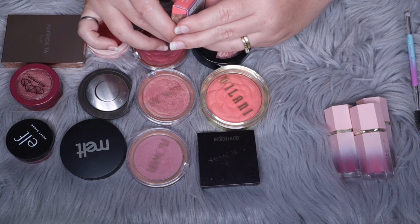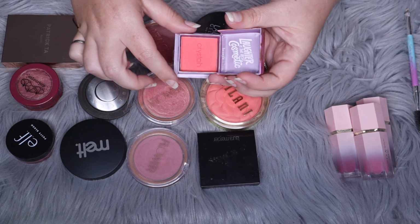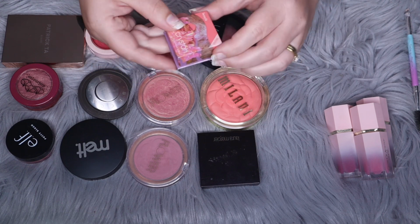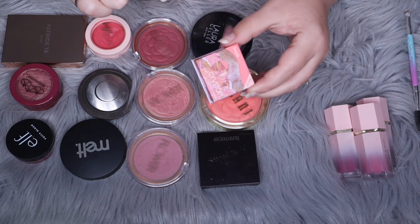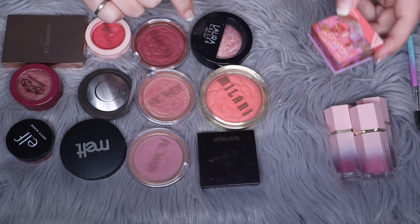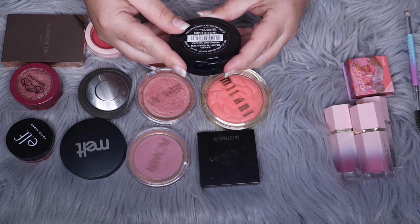Next up is from Benefit, and this is the Krista blush. It's the Strawberry Pink blush. It's really, really pretty. I think I've only used it once or twice so far, so I definitely need to use it more. It's really good travel size because it's a mini version, very pigmented as well, so I'm definitely keeping this one.